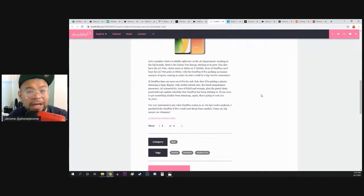Wireless charging, fast charging, and then I don't know. Yeah. Are they great specs? They are. They're top end specs. They're top end specs for what you can get in 2020. Is that worth my $1,000? I don't know. I don't really know.